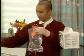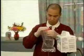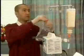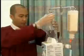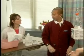There we go. Now close the top and rehang. Now, what's the purpose of the water bag? Well, this particular pump will automatically provide a 25 cc flush every hour, which eliminates the need to do it by hand. That's pretty cool.